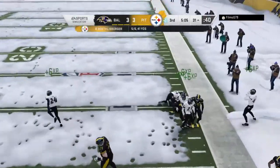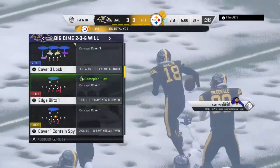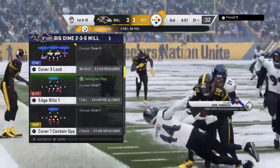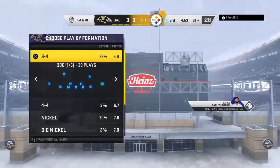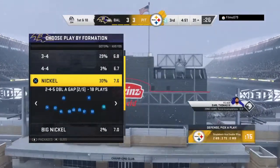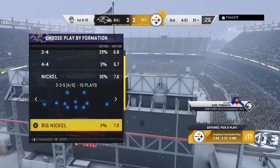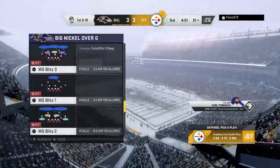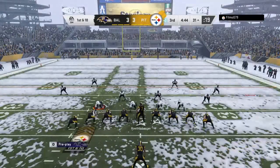Takes this one down almost all the way to the 30. And he is finally brought down at the Ravens' 31-yard line. This is one of those plays that has an equal chance of either being a big gain or a big loss. But with the college influence, we're seeing more of these plays come into the NFL. So the big play changes the complexion of things.